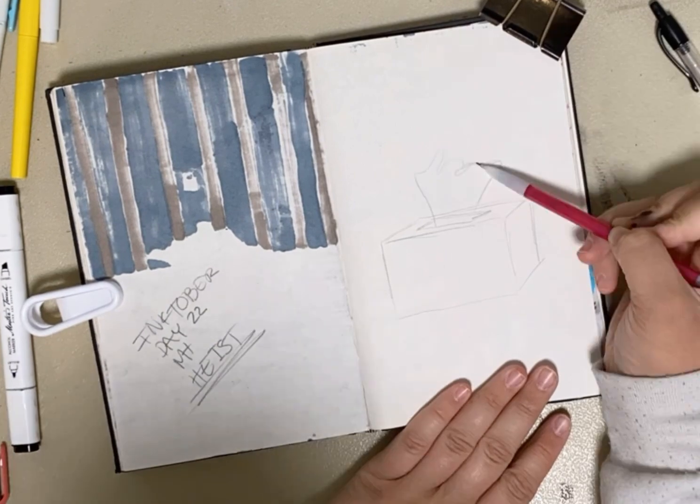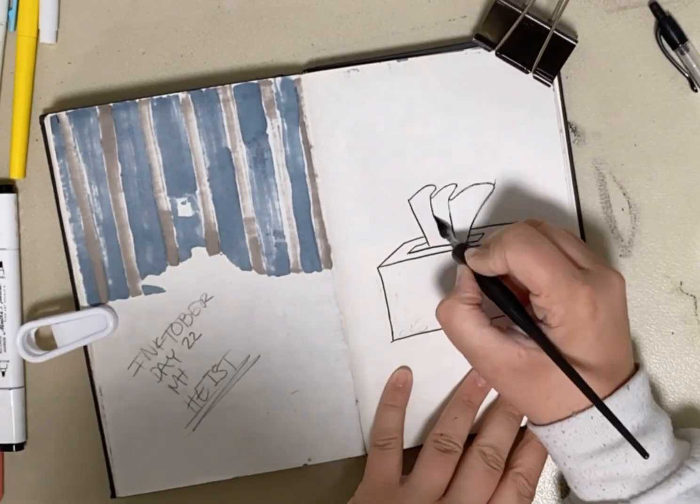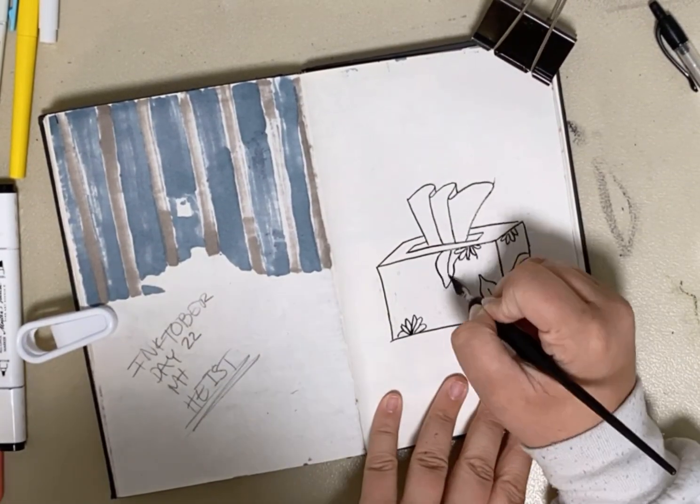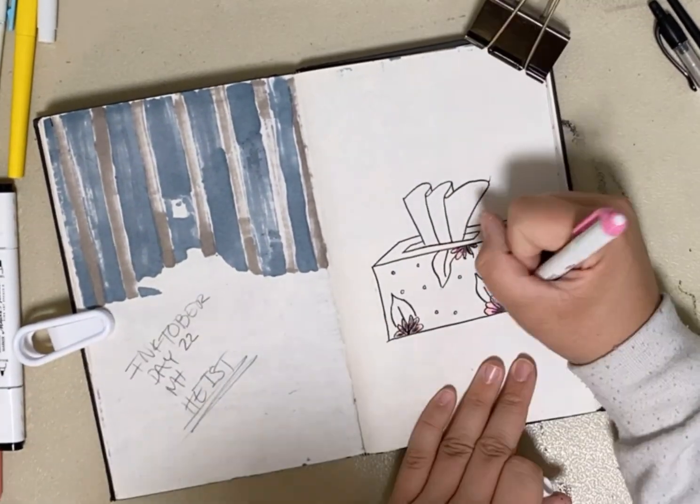Day 23. The prompt was booger. I did not want to draw a booger. I don't know how I would draw a booger. So I just drew a box of tissues and I'm okay with it. And it's actually a cute box of tissues. So yeah.